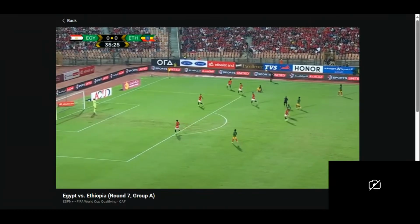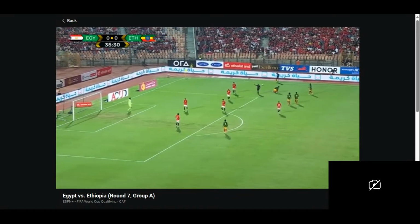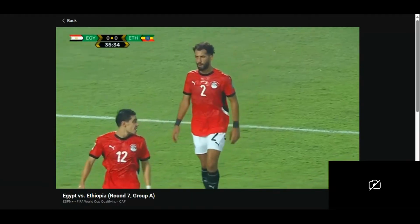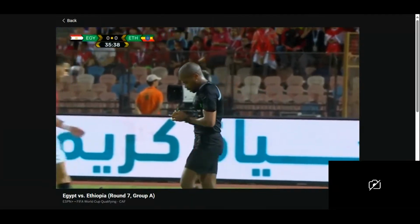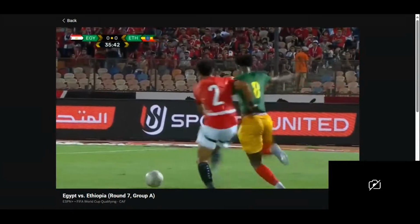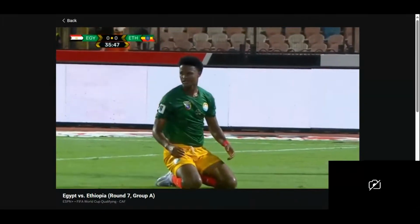Nice turn. Well, that's going to be a yellow card, surely. It is. First yellow card of the game goes to Khaled Sobhi. Looked like he was beaten for pace over on that left-hand side, the centre-back. Grabbed a good handful of Marquinhos' shirt.